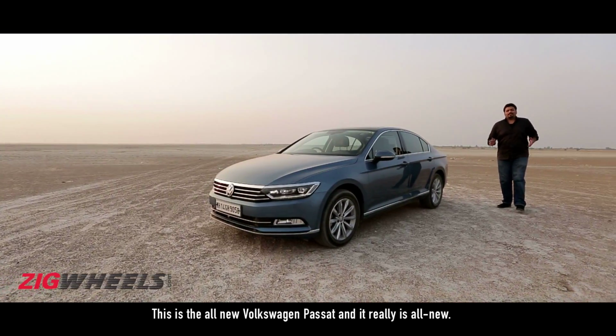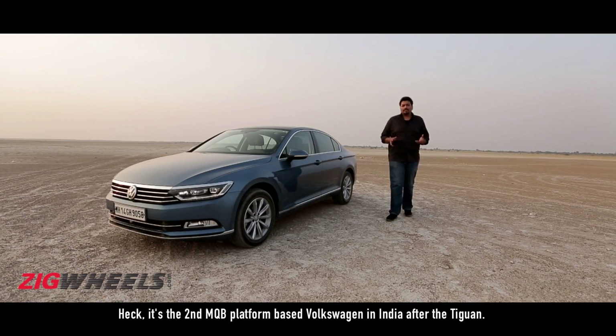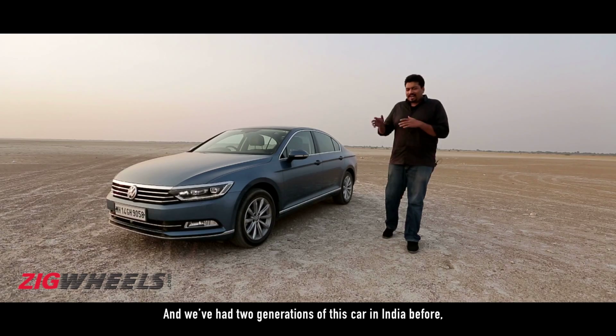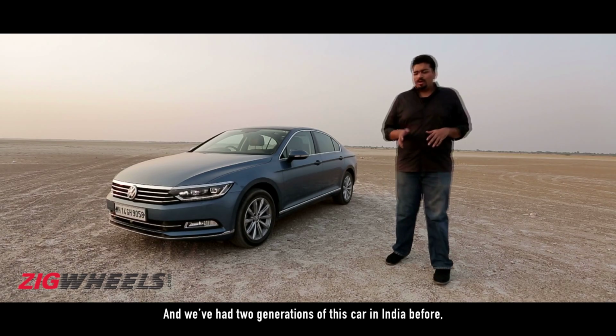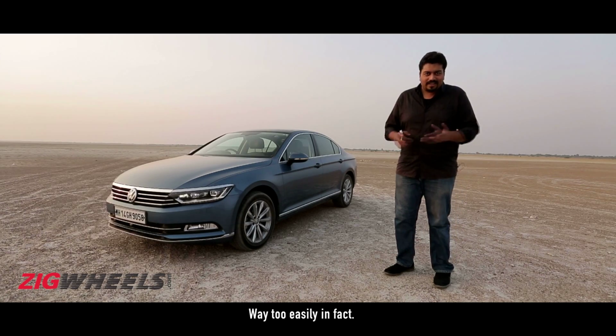This is the all-new Volkswagen Passat, and it really is all new. Heck, it's the second MQB platform-based Volkswagen in India after the Tiguan. And we've had two generations of this car in India before, but both of them were in and out of public memory pretty easily. Way too easily, in fact.